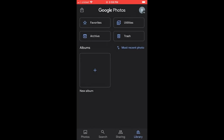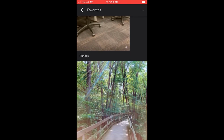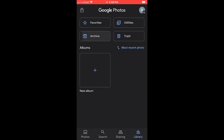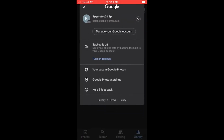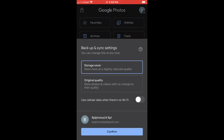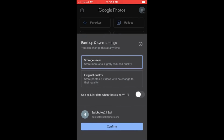And if you have favorites selected, I only have one favorite, or 2, I should say. There will be a favorite folder there. There's an archive as well. We don't have anything in there yet. And then you can look at related information here. And you can turn on a backup. And it gives you options if you want it to allow you to have reduced quality photos, or if you want it to be original quality, you have the option to do so.